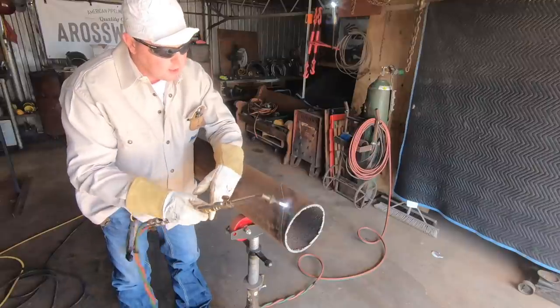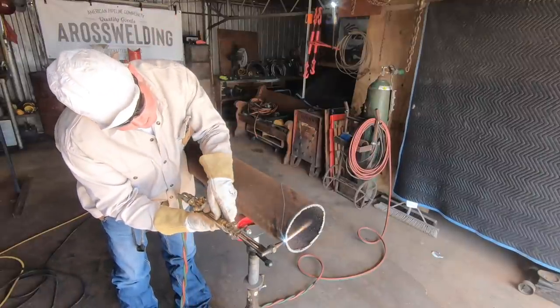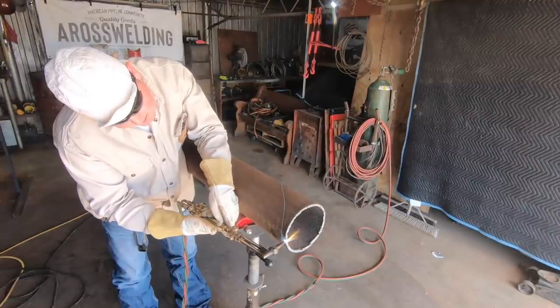Give it a little preheat. Start on the outside. That way I keep my good piece nice and clean and potentially with the least amount of action.